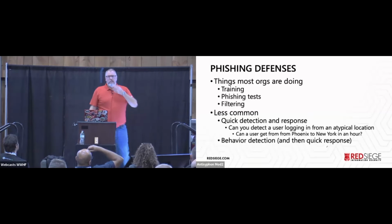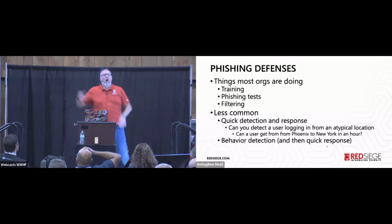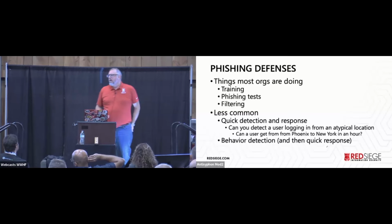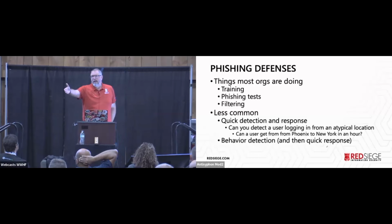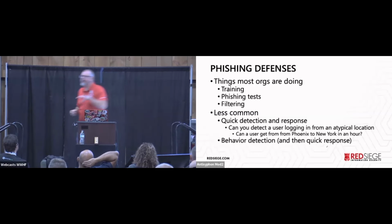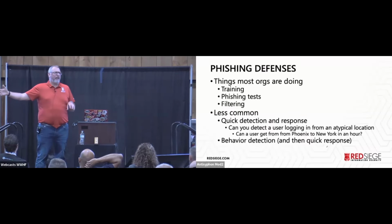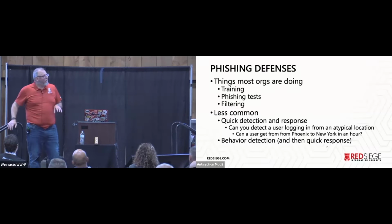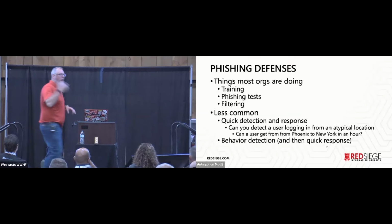Behavior detection. If you've got a person who's always working in Seattle and all of a sudden you get a login from, I don't know, pick another, Singapore, you're like, wait a second. They were just in Seattle and 15 minutes later in Singapore. Those flights aren't that fast. That's odd, right? Detect, respond, lock it out, whatever.